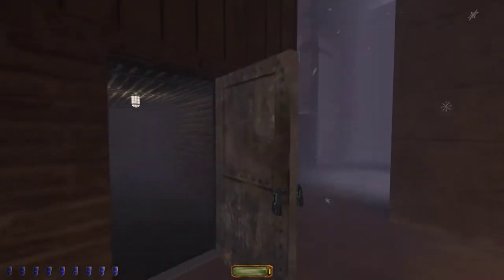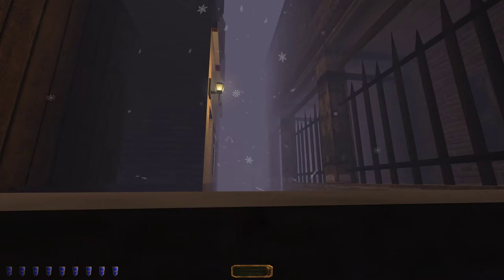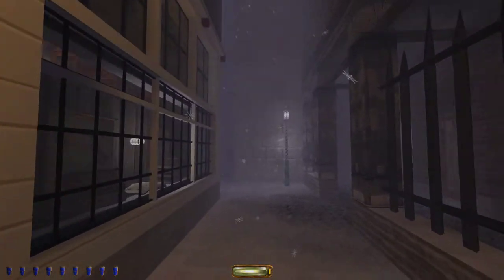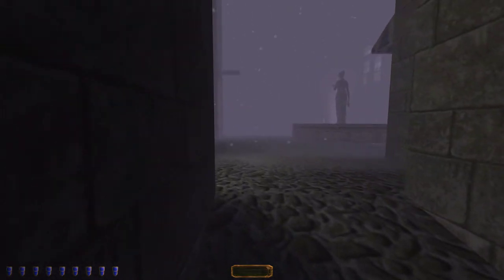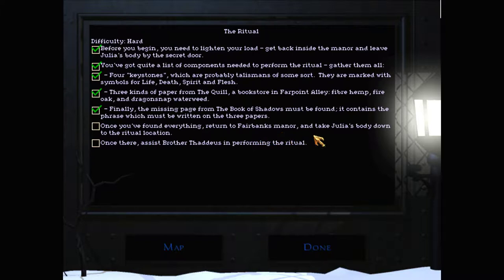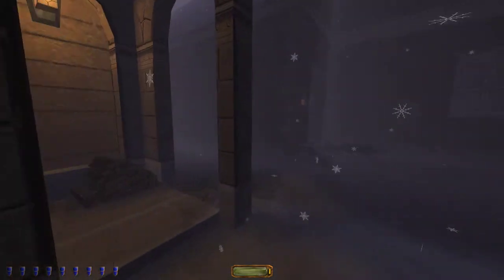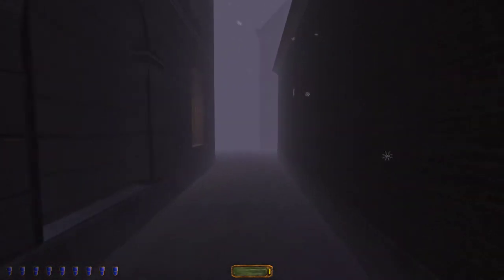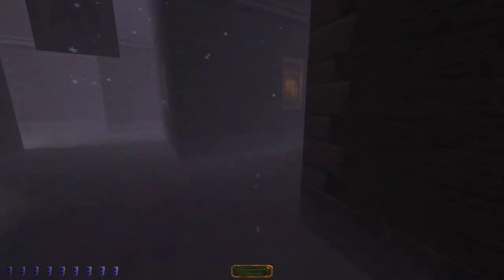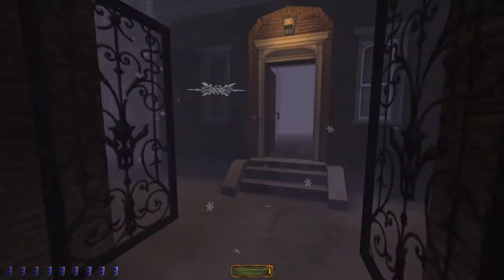Alright. So this building was significant. Very unmarked building, but the keepers do like to remain well hidden. So now we can complete the ritual, as far as I'm aware. Double check. Yes, found everything, return to Fairbanks Manor, and take Julia's body down to the ritual location. Once there, assist Brother Thaddeus in performing the ritual. Unfortunately, you can't get in the back door because it's locked, so we'll have to go back around to the front. Make sure we don't run into any guards. There are still a few around while we do so, but it looks clear.